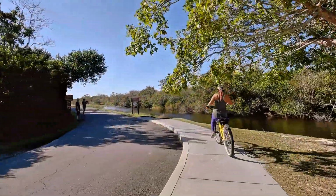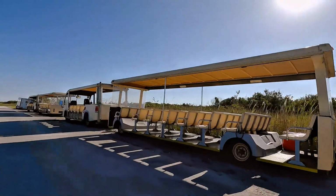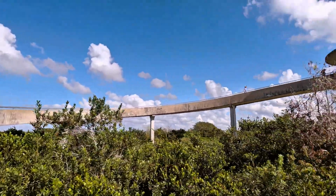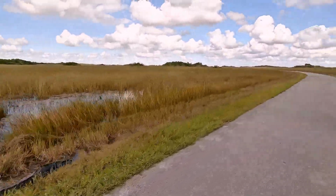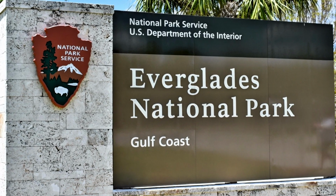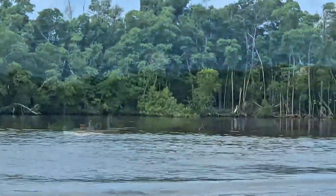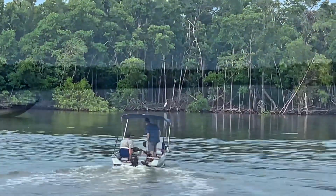If you're coming from Miami, you'll find the Shark Valley entrance on Tamiami Trail. In addition to having a very popular visitor center, this area is known for its impressive observation tower, tram road loop, and much more. Last but not least, you will find the Gulf Coast entrance on the western side near Everglades City. This is your gateway to the fabulous 10,000 Islands area if you are dreaming of cruising or paddling in those intricate mangrove estuaries.